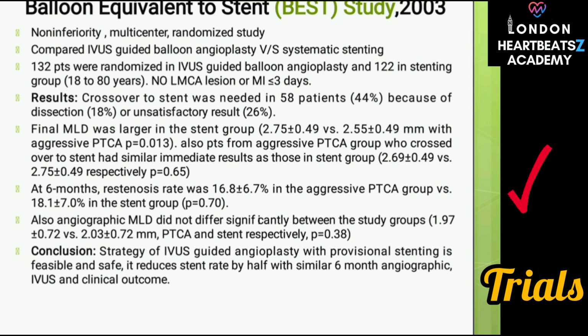Interestingly, in the group that initially underwent balloon angioplasty, a bare metal stent was eventually required in 44% of the patients. Almost half still needed a stent. Why? The main reasons were dissection in 18% of these, or an unsatisfactory result after balloon angioplasty as assessed by IVUS in 26%. Okay. What about the immediate and long-term results?